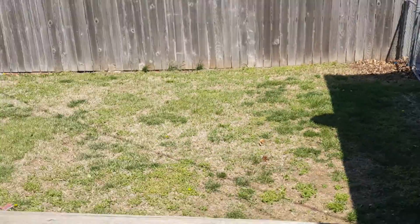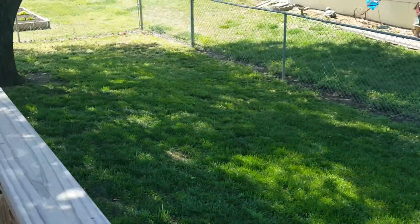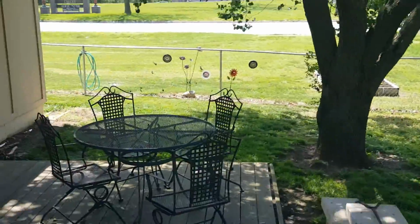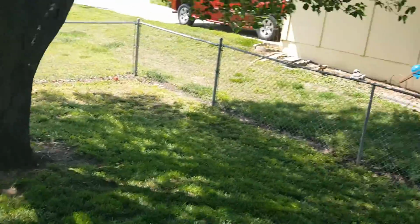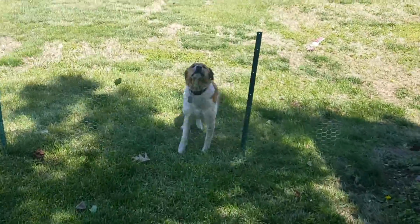Nice deck space. Not a whole lot of yard. It would be... Hey! I mean, it'd be alright for the dogs, but not as much. That is the end after we pet the dog.